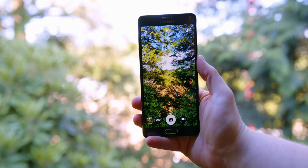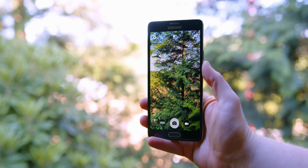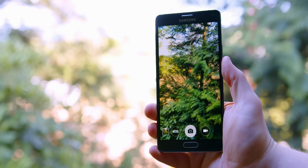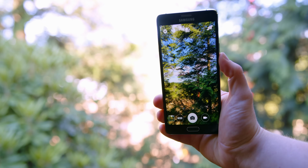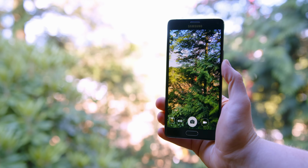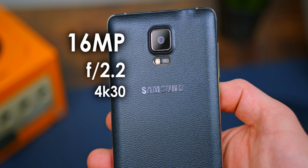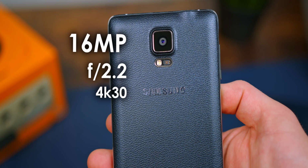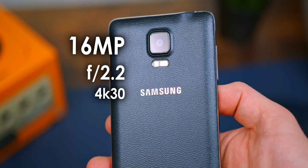Let's turn to the cameras, always one of the most important aspects of any smartphone, whether old or new. What you'll find with the Note 4 is that there's a lot of impressive sounding numbers, but the results don't really live up to the hype. They're mainly just, you know, typical for a 2014 flagship phone. On the rear, we have a single 16 megapixel optically stabilized camera sensor that was capable of recording video in up to 4K at 30 frames per second.